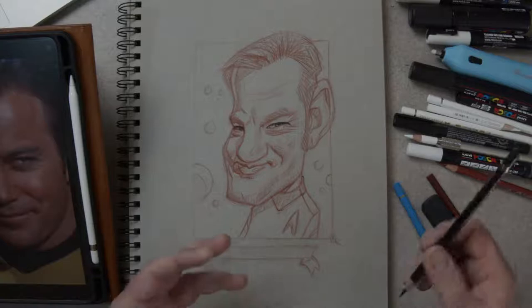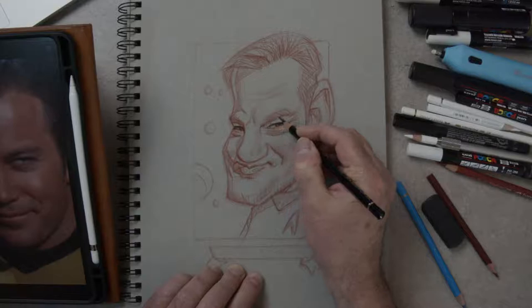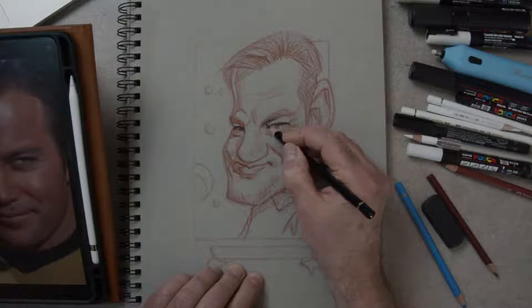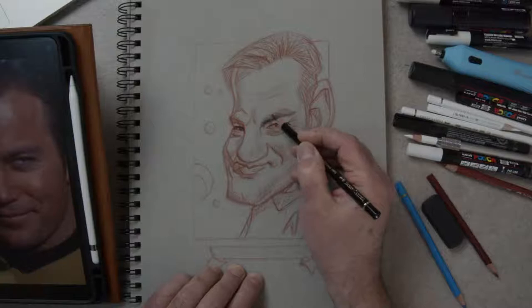Remember, we're going to be drawing the shadows and referencing them quite strongly in this sketch. So what I'm doing here is helping the structure with the brown pencil, just to give it a little bit more contrast. I think that will help establish the correct details.